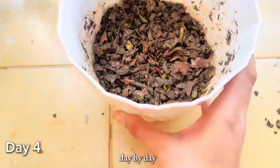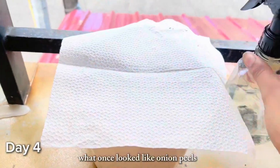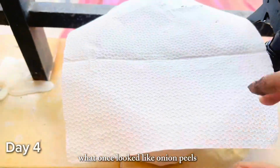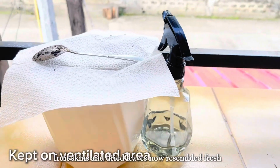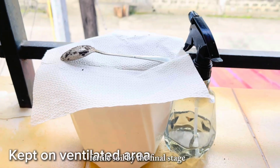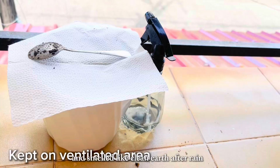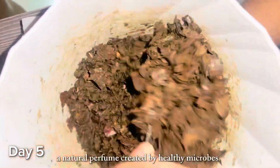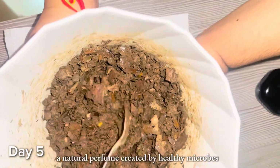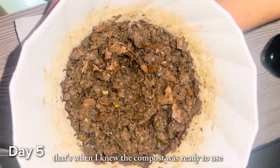Day by day, the materials lost their original shape and smell. What once looked like onion peels, fruit skins, and dried leaves now resembled fresh, fertile soil. By the final stage, the compost felt crumbly and smelled like clean earth after rain, a natural perfume created by healthy microbes. That's when I knew the compost was ready to use.